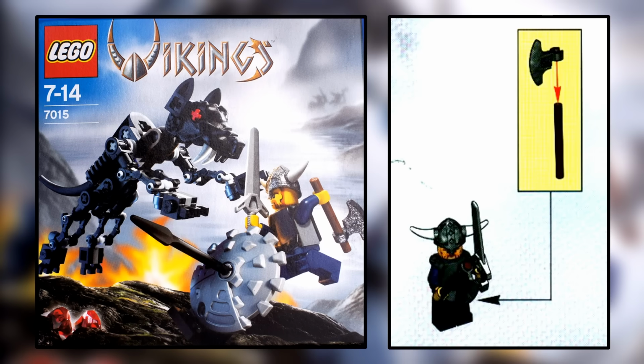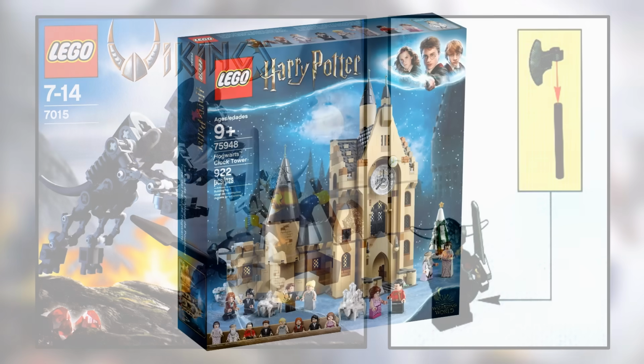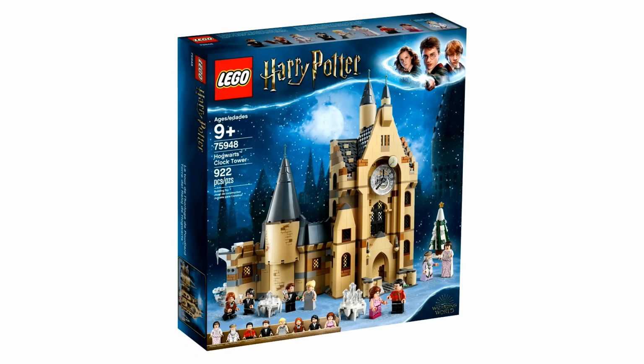And lastly, in 2005, the LEGO Viking set here showed a discrepancy in the type of axe blade. You'll notice the blade that goes entirely around the handle over on the left, while the one on the right simply just clips on, and that's the newer version that we all know of today, you most likely have in your collection. Let's move on to another LEGO Harry Potter set.